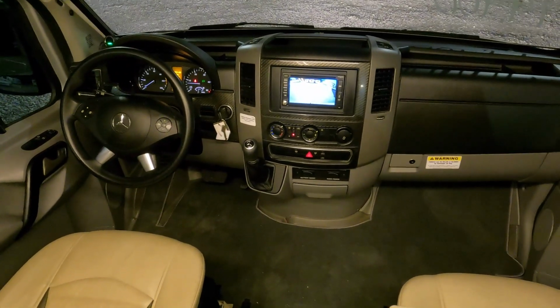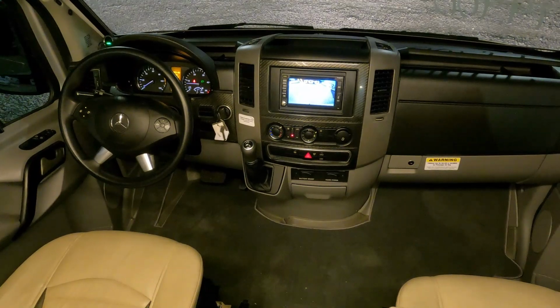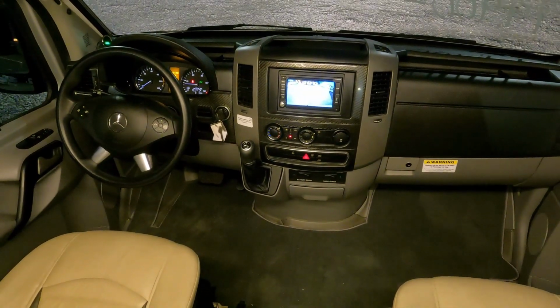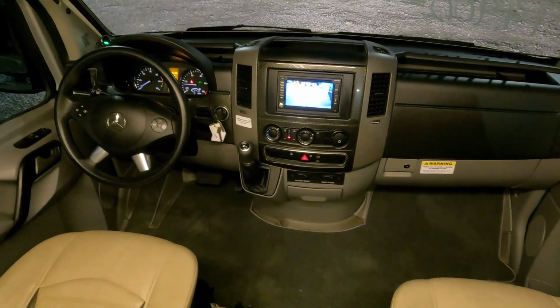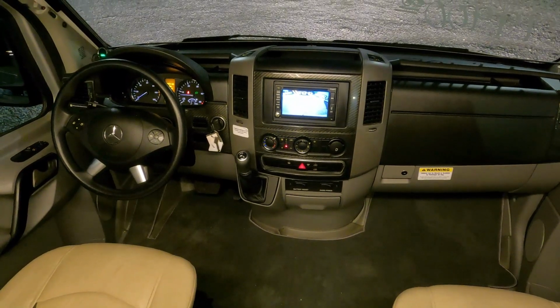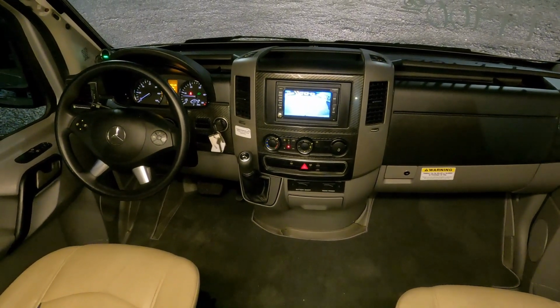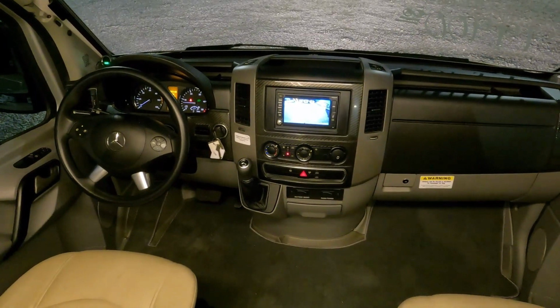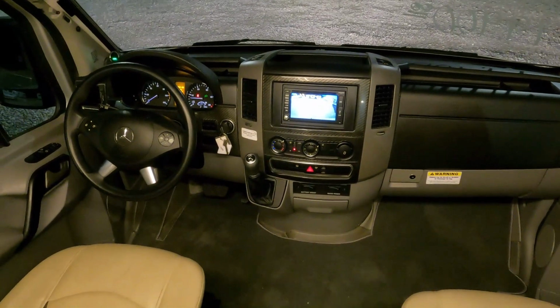All RV manufacturers have codes: electrical codes, propane codes, safety equipment codes. The wires have to be a certain gauge. You have to have breakers and fuses, and the plumbing has to meet a certain code. Here's the thing, just like a house, they have a strict code and they're inspected.